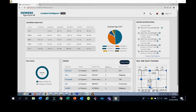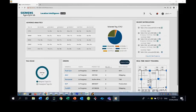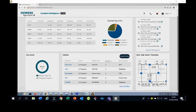I've taken the area that we looked at earlier and geofenced it into 5 or 6 different areas. And now through these analytics, it tells me at one click exactly where these assets are. I also have a tag usage, which tells me how many tags I have assigned or unassigned. And in the future, this can be updated to include battery life, et cetera.